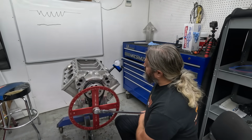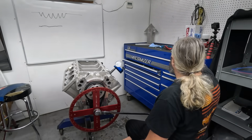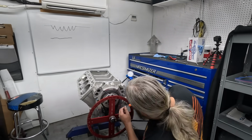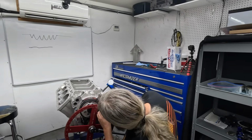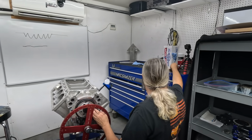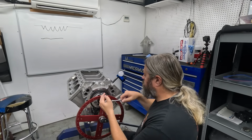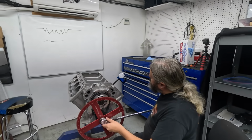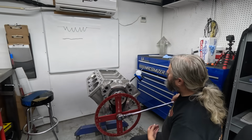See how the indicator just jumps a little bit. All right, so there is 74.5. Even worse, but that makes sense because we had to move it the wrong way. There's 69.